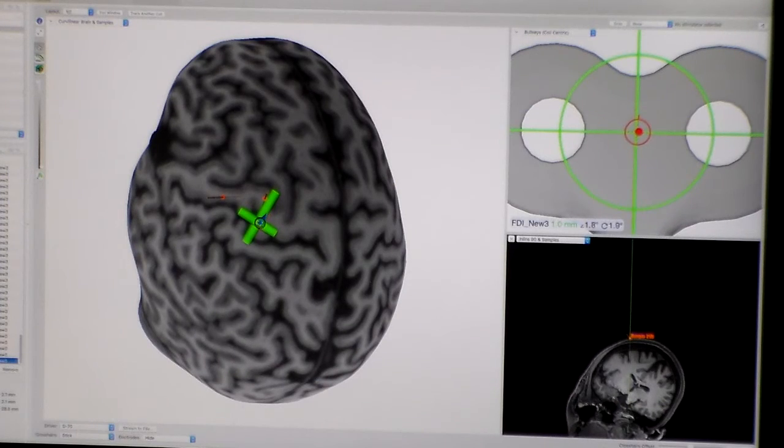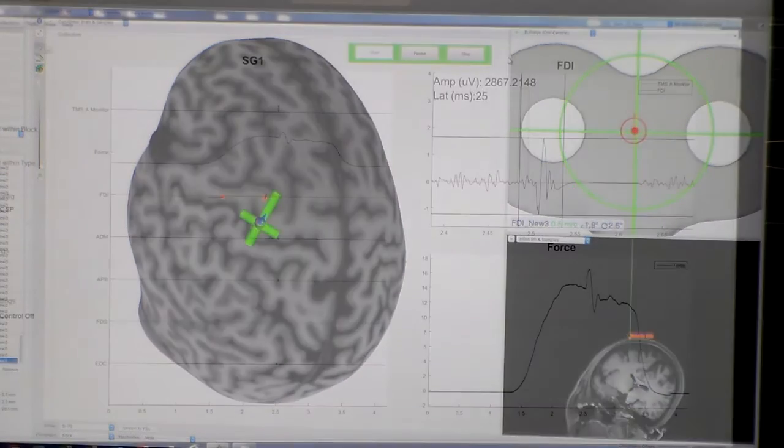Here you see our neural navigation system. Natty is holding the coil over the participant's head, and again, each click marks a stimulation. In the bottom right corner, you can see the participant's MRI image. We can co-register that image to be able to precisely target the area of stimulation.